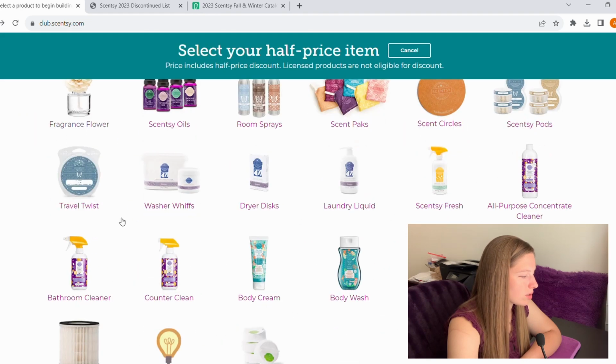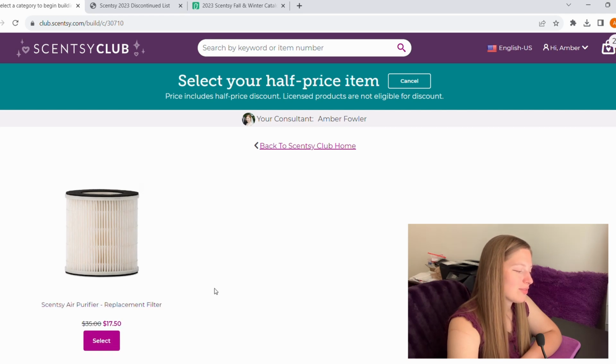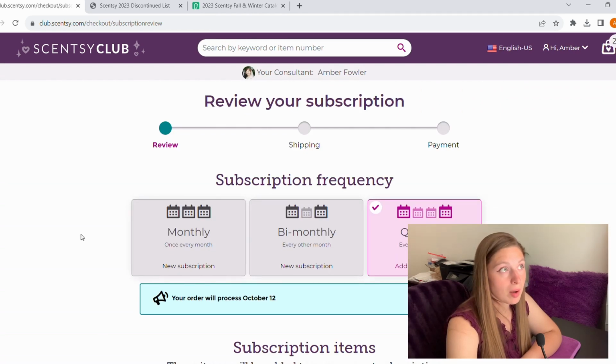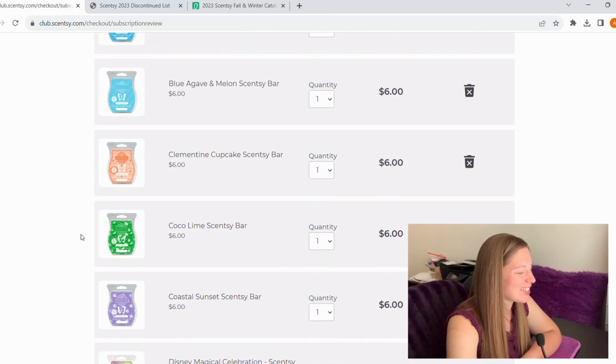It really, really would. Oh, but y'all, I just bought myself, you'll see this in an upcoming video, my first Scentsy air purifier for half price, sort of. Not really. It was like $100 off, which I'm super stoked about. So this is another, it's $35, but half price makes it $17.50. These are replacement filters. There's no set time to replace the filters, just something that you check on. I'll be adding that as my half price item because I should probably have a backup filter for that. Although the Whiff Box is really tempting.